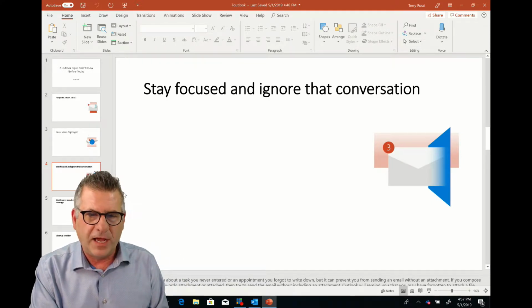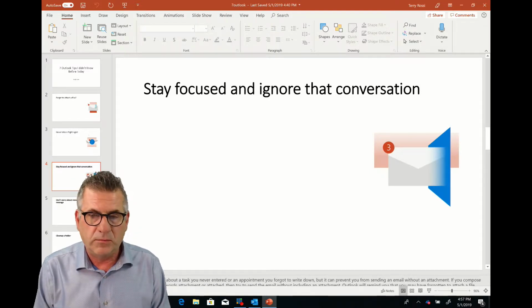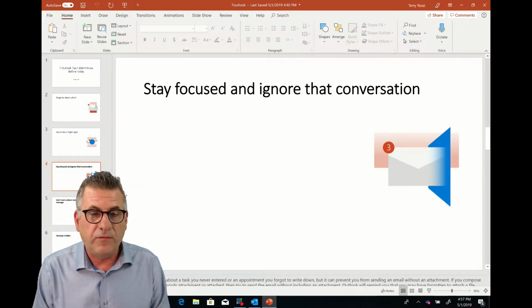Very similar if you guys have ever been on a group chat on your phone, and especially when I get it with, I don't want to say women, but a lot of times there's women in my life that are chatting all during the day and I'm trying to work.